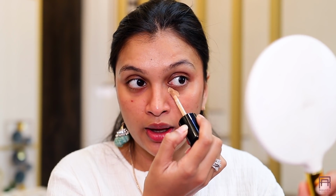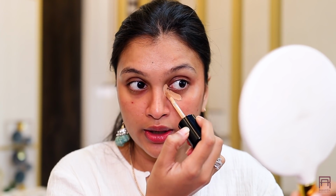And this one is a super duper smooth looking, very lightweight concealer. So yeah, this is like my ride or die concealer. If you are looking for one good concealer or a base product specifically, this one is it. Go and buy it, you will thank me later. First, I am going to apply it under my eyes, right here.